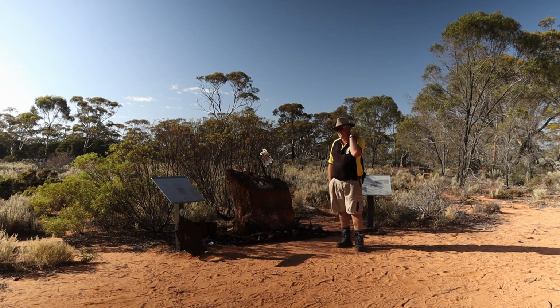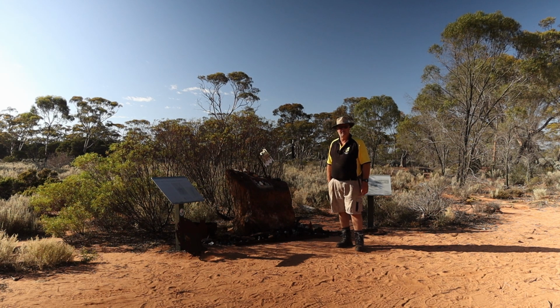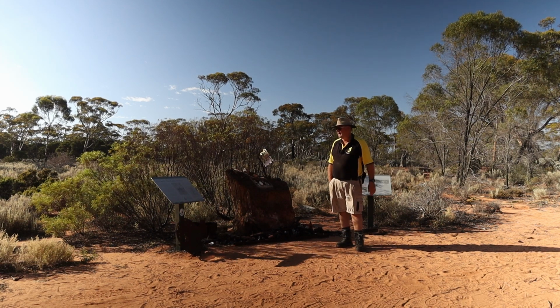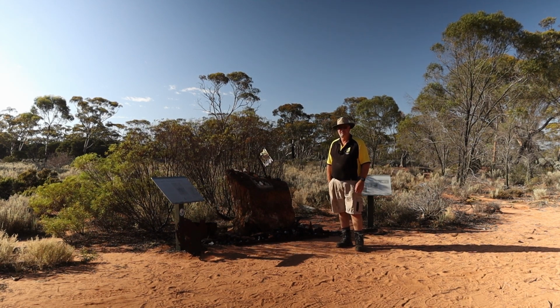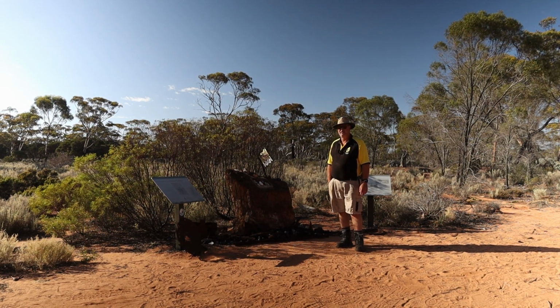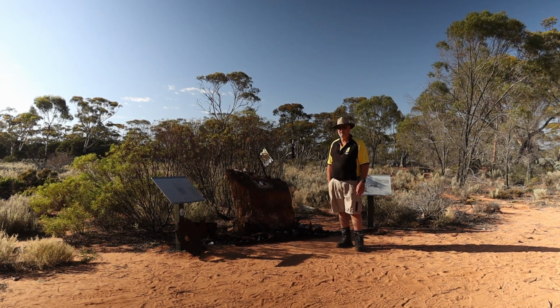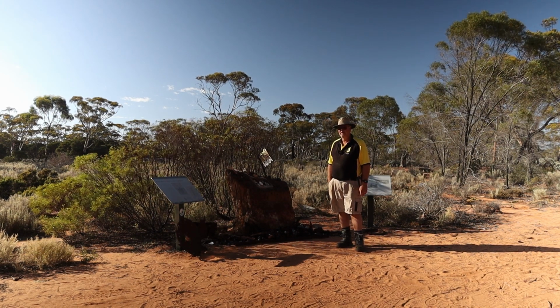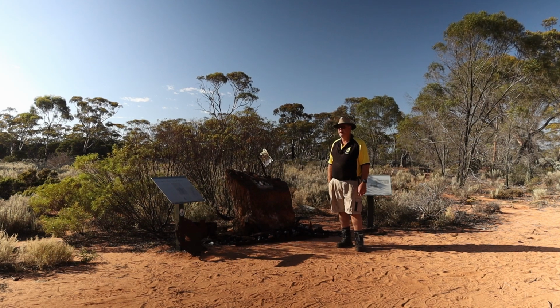This is Tuesday morning, second day of the trip. We're about to head off very shortly. I'm currently standing at the site that's a memorial cairn to the historic town site of Dundas. Dundas was settled in about 1894, but only lasted until about 1929 when the new town of Norseman took off and everyone moved to Norseman. The town never fully developed.